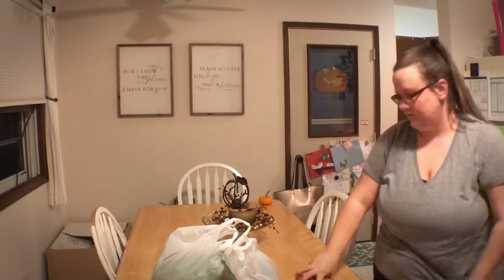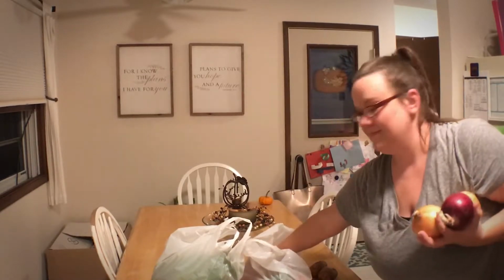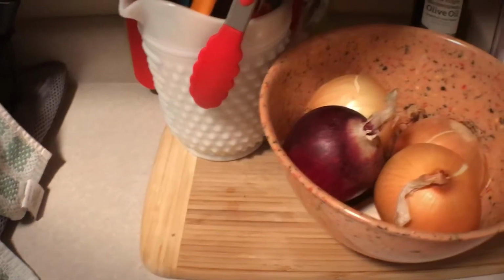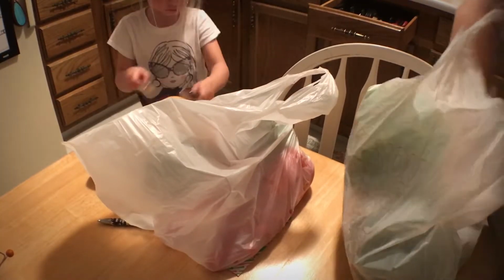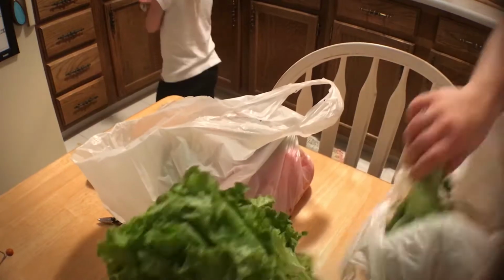So here I am just putting away some groceries that we picked up tonight. Part of the quick tidy was just to get everything off the table. So here's some produce that needs to get put away. I keep our onions, tomatoes, and garlic on the counter right by my stove. I feel like this keeps it fresher longer. Sometimes I'll put tomatoes in the fridge, but a lot of times they get really wrinkly too soon and we don't like that. So we'll just keep them on the counter.